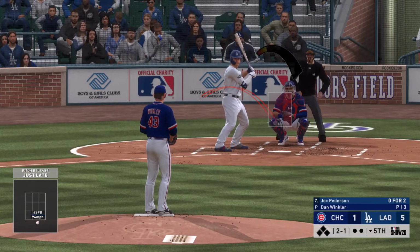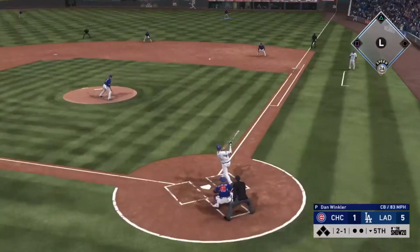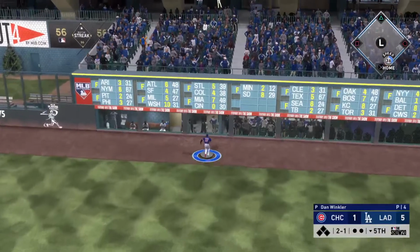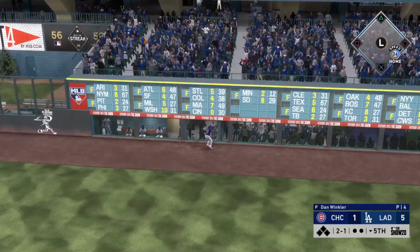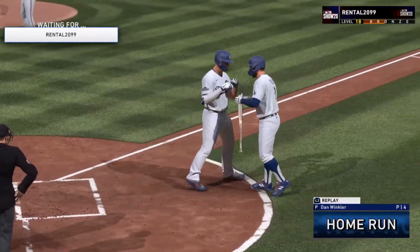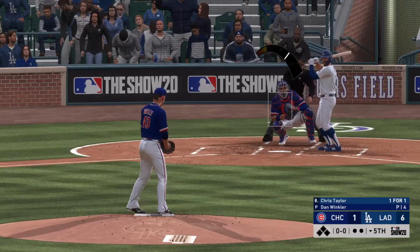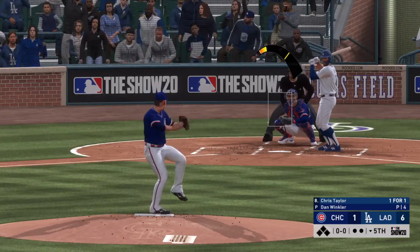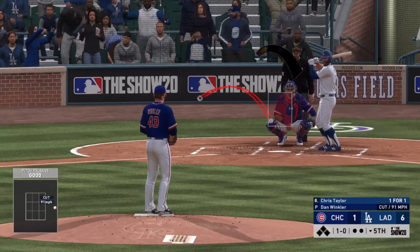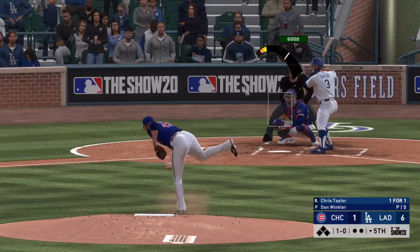Two and one. Two balls, one strike. A swing, and this one is blasted to right field. Nothing's gonna stop it. And it's gone as they add still another. So now to the plate, Chris Taylor. As the first pitch misses to him, it's ball one. And if you remember, I'm sure he does, he hit a round tripper back in the fourth.